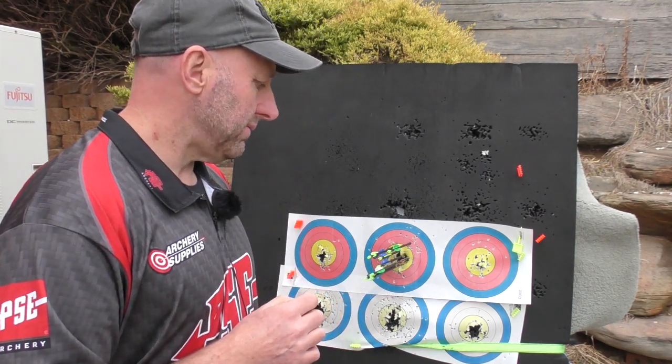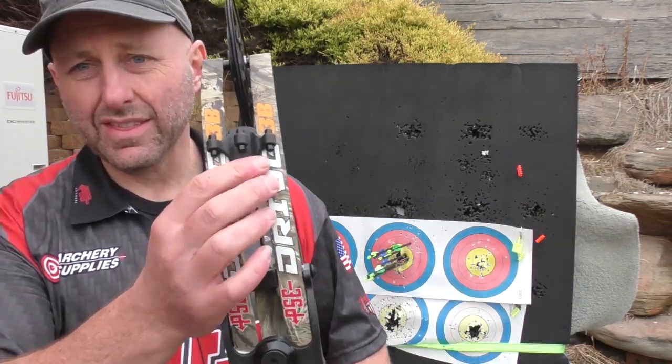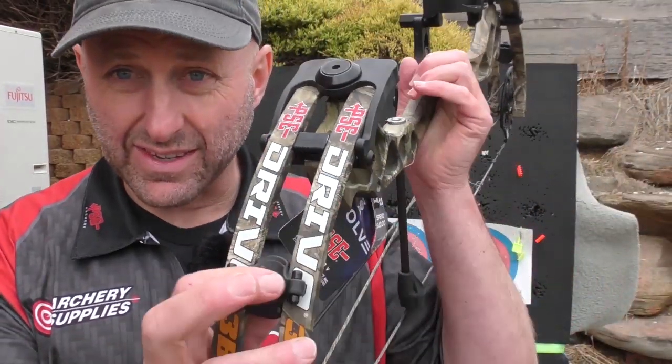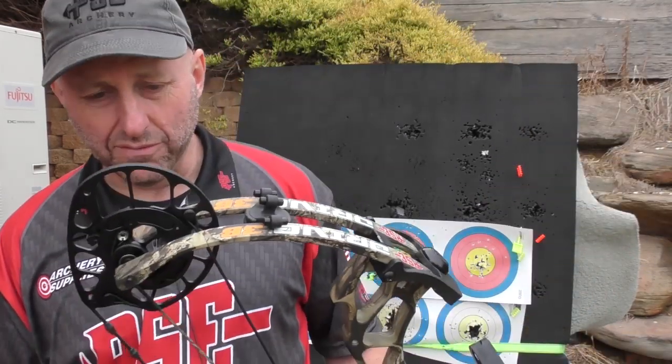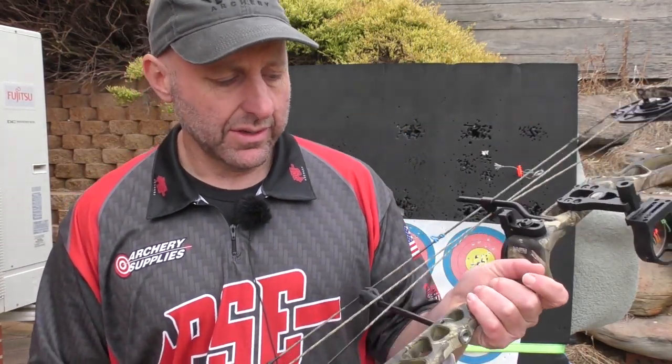But overall, I think it's great. In the past, I haven't been wrapped in PSE. I don't know if they're any better now, but the stickers did move in the past. Rip them off if they move. It won't affect your shooting. But overall, this is a great bow, nice finish. Price point, it's great. PSE back you as far as if you have a problem, it's just fixed. So overall, I think this is fantastic.